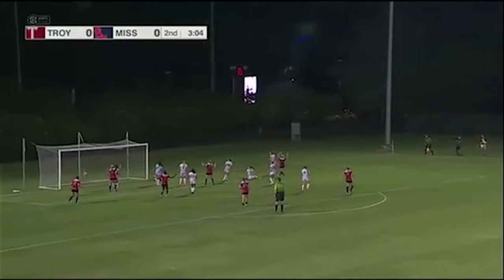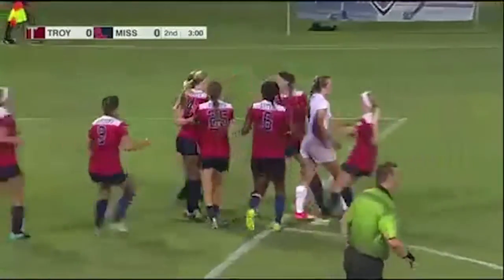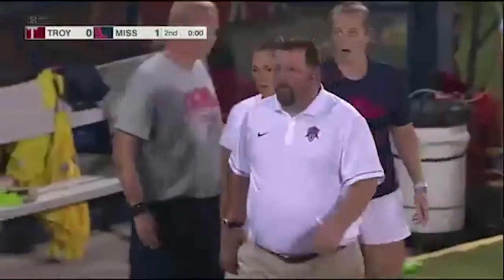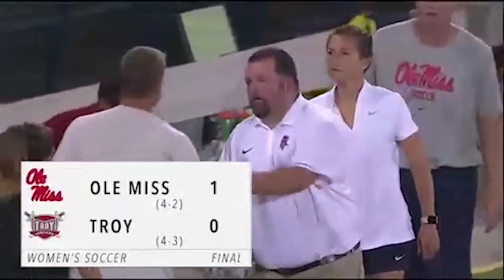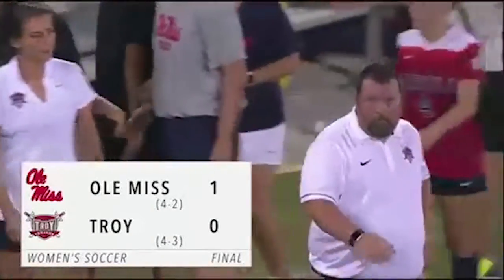And this time, Gretchen Harknett is able to find the back of the net with 3 minutes left for the Rebels, coming in clutch as can be. And that'll be the only score of the game. 1-0, Ole Miss takes the win. Let's go to the post-game report with Abby McIntosh.